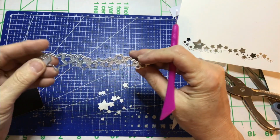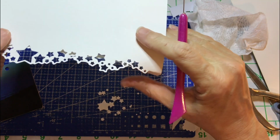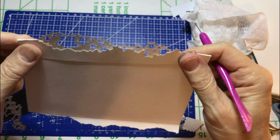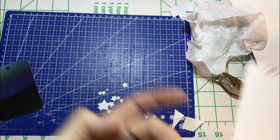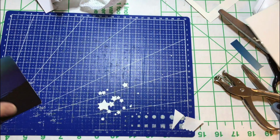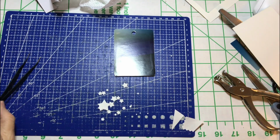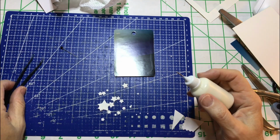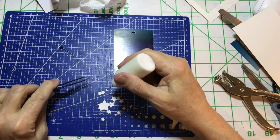All right, I just cut me out some little stars. This is what it does. It makes like a little border like this. But I'm going to use the stars for our page right here. Let me get my tweezers, because some of these are so tiny, teeny tiny. The tinier, the better.